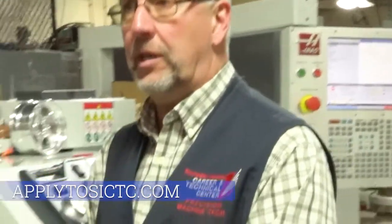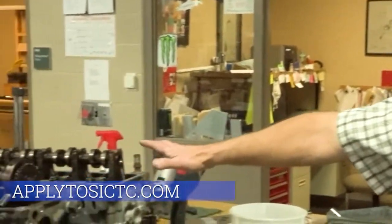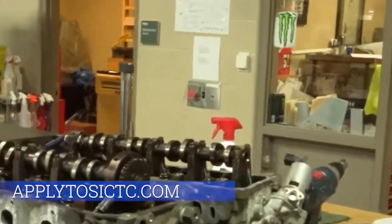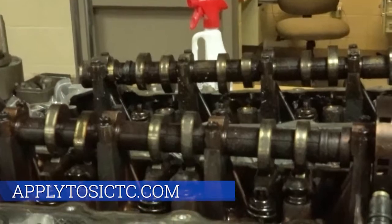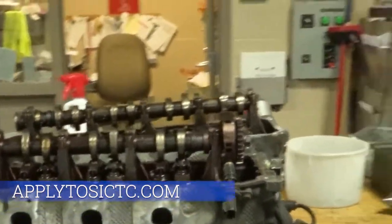The last thing I'd like to highlight is we do some automotive machining as well. So here are a set of heads off of a Dodge truck, and we are doing some work to those. So hopefully the truck will become running after we get done with our procedures that need to be done to them.